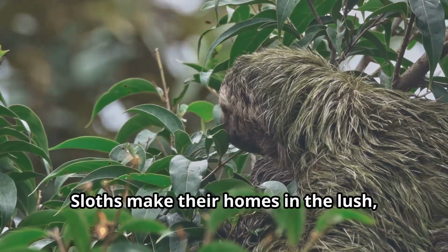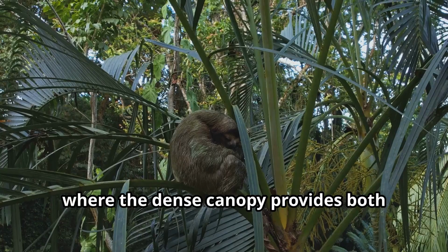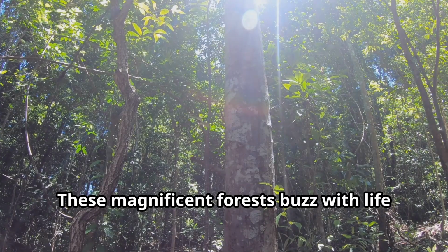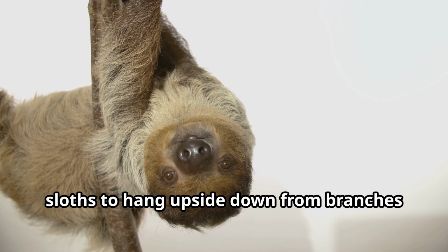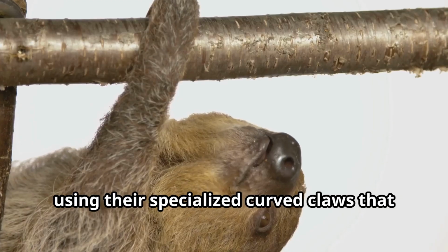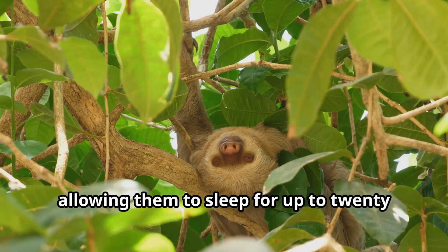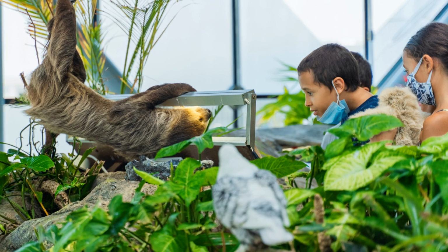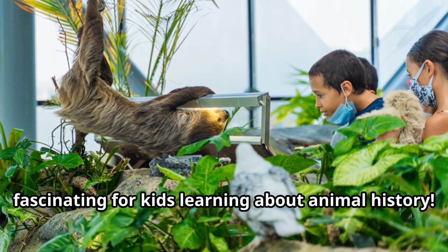Sloths make their homes in the lush, vibrant rainforests of Central and South America, where the dense canopy provides both safety and food. These magnificent forests buzz with life and color, creating the perfect playground for sloths to hang upside down from branches using their specialized curved claws that lock into place, allowing them to sleep for up to 20 hours daily without falling.